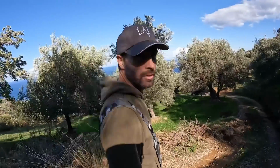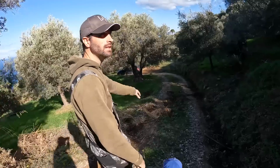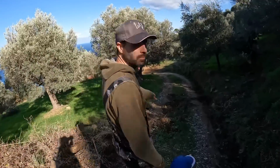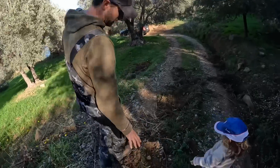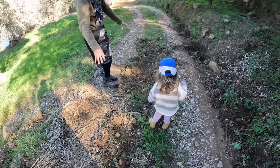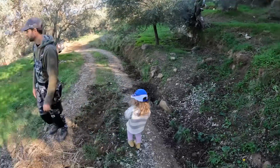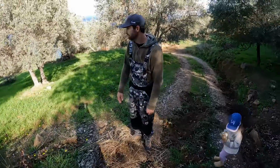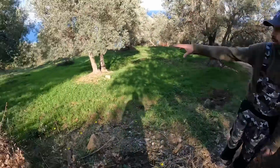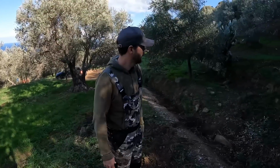Talking about animals, I can already see here some holes, some digging that the wild boars, the wild pigs, love doing. As you can see, they are making a lot of mess. They are ruining the old stone walls. They are eating plants. They are eating fruits. They're digging big holes also, under the olive trees everywhere.